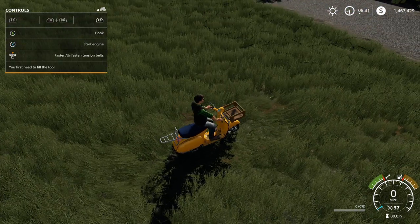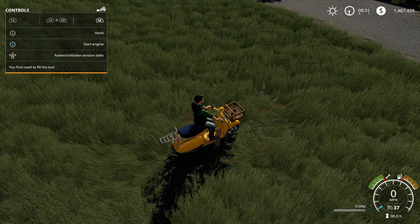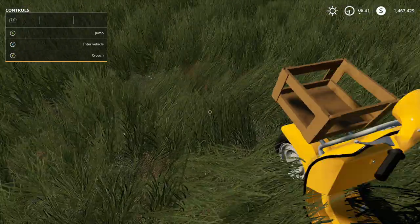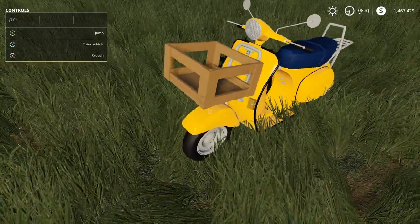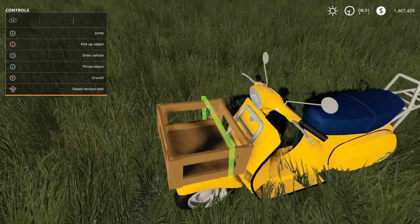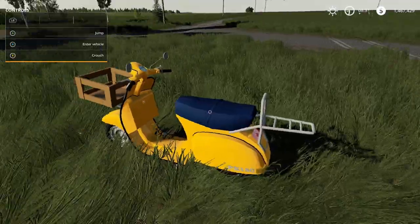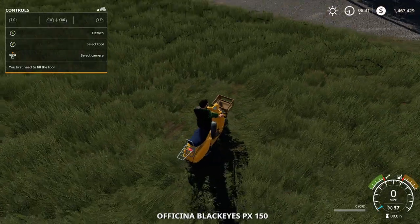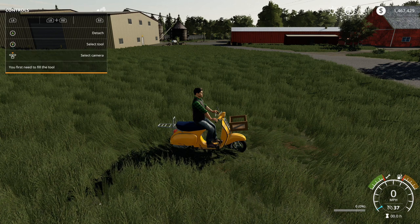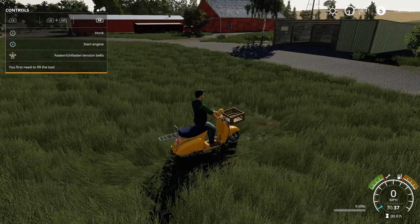But anyways, let's see. We got map size. We got start engine, fasten belts, which puts belts on that. That is pretty cool. And that is it on that one. Let me see. So since we hooked that up, can you actually pick this thing back up or no? No, you can't. Okay. But you can put straps down as you see right there. This thing's a little shaky. Okay. So let's see. Here's a camera. Let's actually turn it on. I'm gonna be quiet so you guys can hear the engine sound.